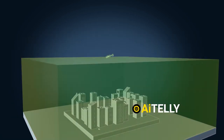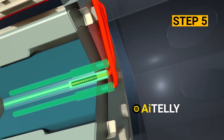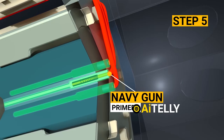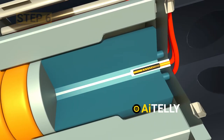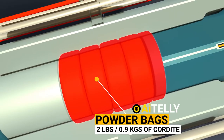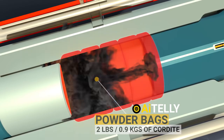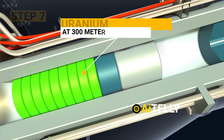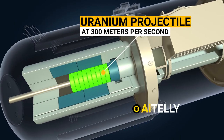Once the correct height was sensed, the firing switch activates. This ignites the three Navy gun primers in the breech plug. This sets off the charge consisting of 4 silk powder bags, each containing 2 pounds or 0.9 kilograms of cordite. The uranium projectile will be launched at 300 meters per second toward the opposite end of the gun barrel.